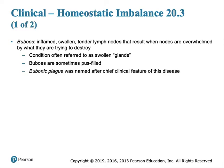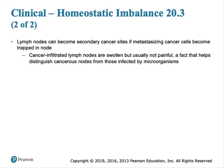And actually, when we talk about the bubonic plague, so maybe if you've heard of the Black Death, the bubonic plague in particular that affected Europe in the late Middle Ages, that bubonic plague was named after the chief clinical feature of the disease, where you actually get these buboes that form these pus-filled areas of swollen glands. Okay, so when somebody says your glands are swollen, it's probably meaning you do possibly have an infection, because the lymphatic vessels are leading into the lymph nodes with more buildup, more backup as the body's trying to process any potential infection or infectious agent, things causing the infection.